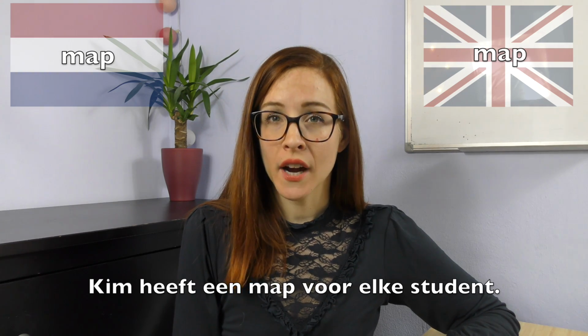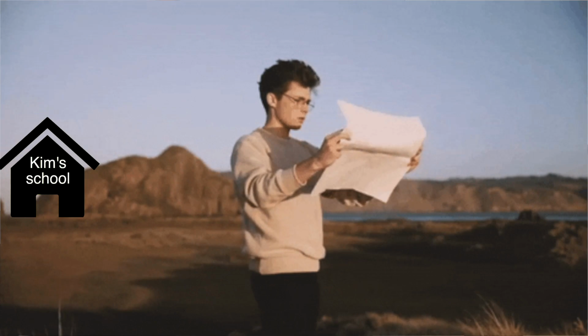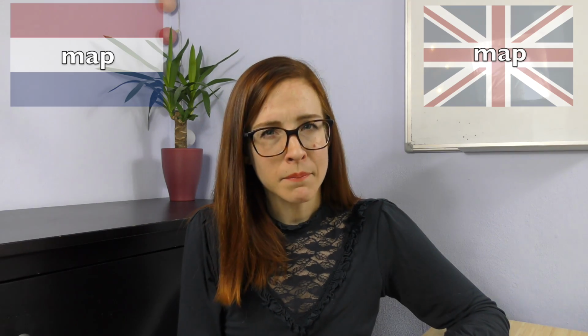And the last one. Also, spelling is exactly the same. English one is pronounced as map. Dutch one is pronounced as map. Another example. Kim heeft een map voor elke student. She has a map for all her students. They don't know how to go to her language school. She needs to provide them with maps. Don't they have Google Maps on their phone? Een map of een mapje is a file folder. For every student, I have a file folder like this. Een mapje. And what about the map that you use to find your way somewhere? Dat is een plattegrond. And I'm not providing those because my students have Google Maps. They're so modern, these students nowadays.